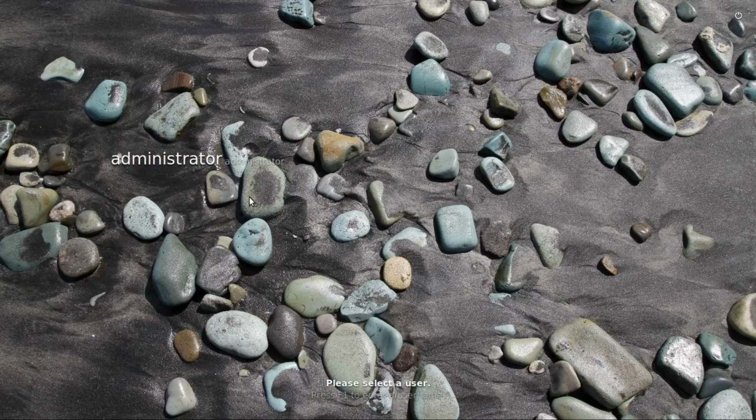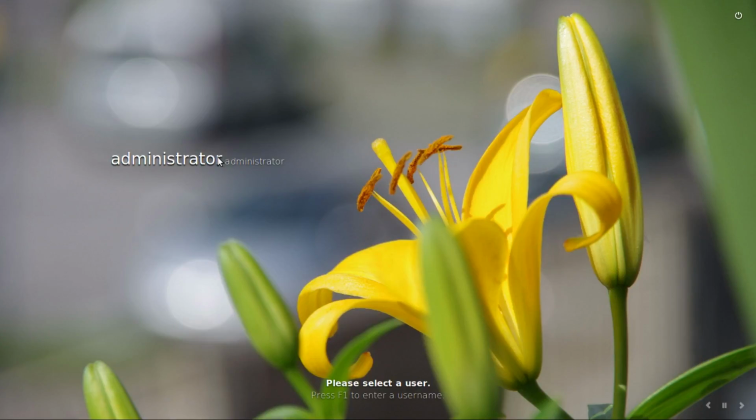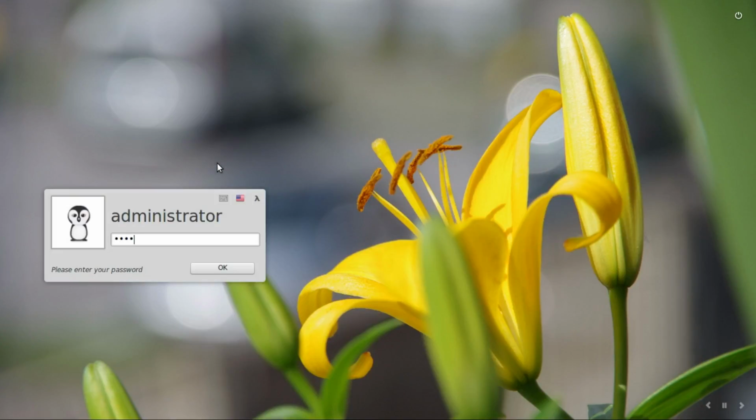Hello, this is a look at Linux Mint Debian, LMDE 2 Betsy. Let's start. This is the Beta 2 version and it was released on the 26th of January 2017.